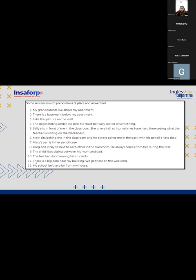Number 11. There is a big park near my building. We go there on the weekend. Very good. Number 12. My school isn't very far from my house. Very good. Thank you. Far from, lejos de. Mi escuela no está lejos de mi casa, right?